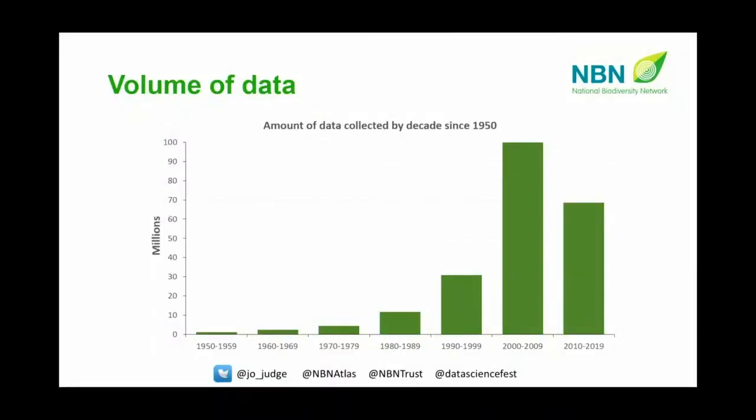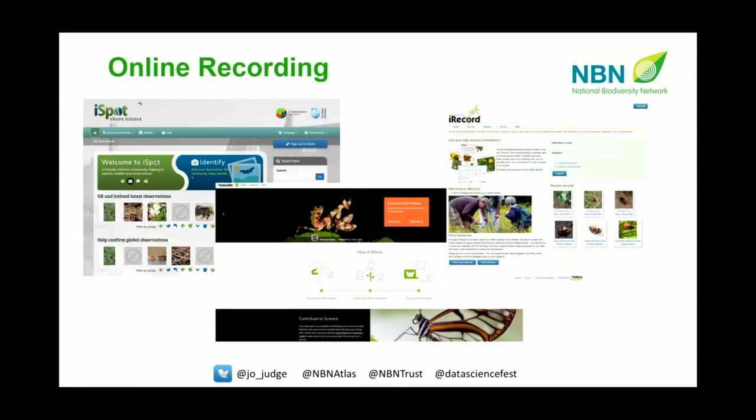And as you can see, we've got all this long history, but really since the beginning of this century, the amount of data has increased massively. And a lot of this is to do with technology and with the apps and so on. You can also now have online recording, which wouldn't have been around about 20 years ago. So this is where you go to a site online, surprisingly. A couple of the ones that we use in the UK are iSpot or iRecord, and then there's iNaturalist, which is more of a global one. And you just go on there, you upload your photos, you give it all the information, and then that goes directly into a database as well.